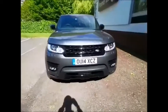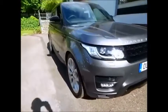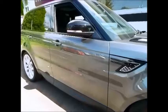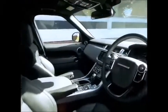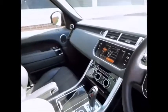Here at Sturgess Land Rover, we are delighted to present to you this excellent example of the Range Rover Sport 3.0 Autobiography Dynamic in the stunning Corris Grey metallic colour with ebony black leather interior. This particular Range Rover Sport has key features such as sliding panoramic roof, electrically deployable tow bar and 21-inch alloys.